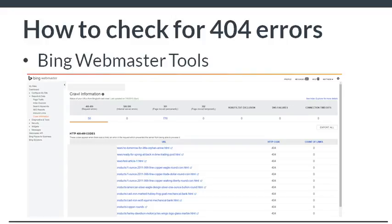Like Google Search Console, this report gives you a broader sense of what broken links are being found than what a crawl tool will provide. But Bing, like Google, can also miss errors, like bookmarks, links in emails, some social links, etc.